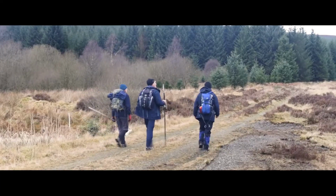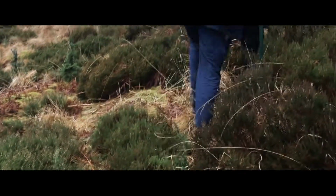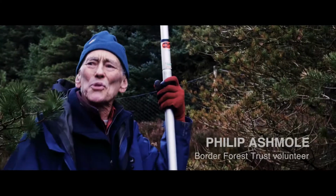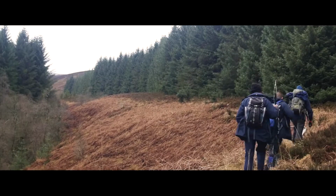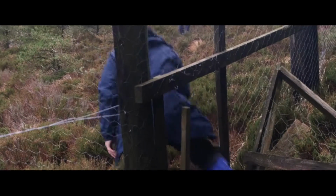You can call it ecological restoration, you can call it rewilding if you like, but it's certainly trying to let people see in the future what the natural vegetation would have been like, more or less, if humans hadn't intervened in such a dramatic way over the centuries.